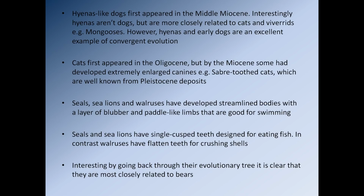So we see hyena-like dogs first appearing in the Middle Miocene, and interestingly, hyenas, and I didn't know this until I actually read it in the textbook, hyenas aren't actually dogs, they're more closely related to cats, which caught me rather by surprise. However, hyenas and early dogs are an excellent example of convergent evolution. The very similar body designs appear because they live in relatively similar environments, and as such it's simply the best body design for that environment. In terms of cats, cats first make their appearance in the Oligocene, but by the Miocene some cats had developed extremely large canines, think saber-toothed cats, which obviously are well known from Pleistocene deposits.